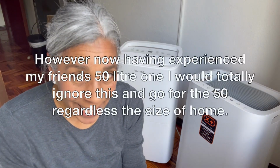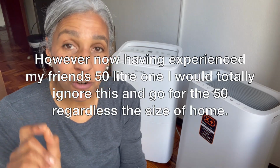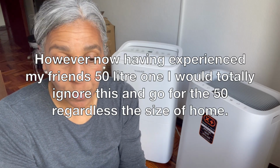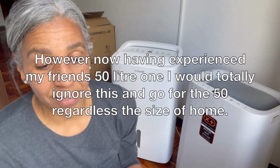So, size. From the research I did, these are actually my notes from when I was looking for my dehumidifier. I just found them for this video, which is quite handy. So a 12-litre one apparently can do a 1 to 2 bedroom house. A 15-litre is for a 2 to 3 bedroom house. An 18-litre for a 3 to 4 bedroom house. And a 21-litre for a 4 to 5 bedroom house. So I thought 20 would be perfect for me, because apparently 18-litre is for a 3 to 4 bedroom house. And I wanted to be over-spec'd rather than under-spec'd.